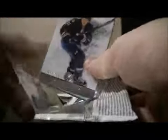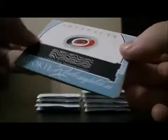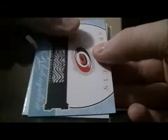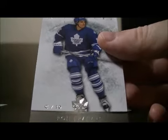Pack 1. You have base. Then we have a rookie redemption for the Hurricanes. Decoy, base, and base.